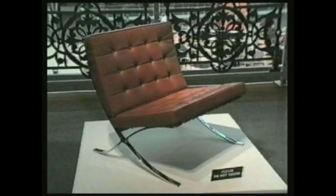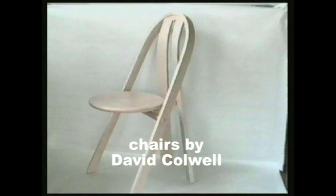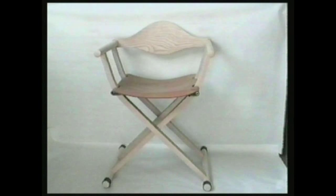Mies van der Rohe, Corbusier, Rietveld, Eileen Gray, some of the greatest names in the design world have produced chairs and put their individual tag on it. But the great chair, the greatest chair of all, probably still eludes us. It's out there to be done.